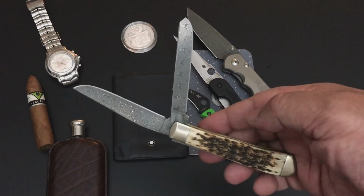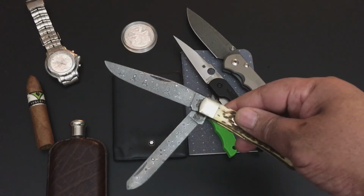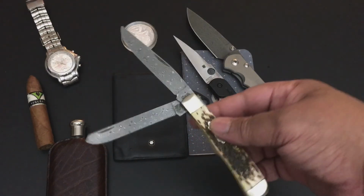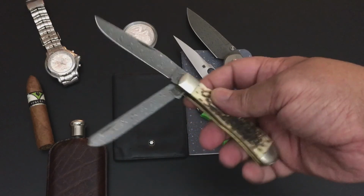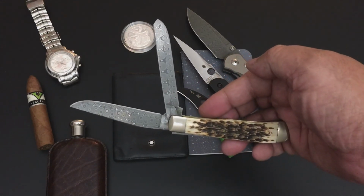I'm calling it raindrop Damascus. None of the literature said, but I have enough Damascus raindrop to at least take the guess. But isn't that a wonderful blade? That is, oh man, an older brand, Case.